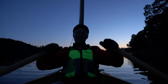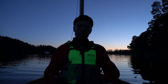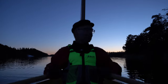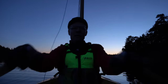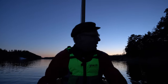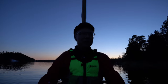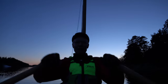Sunset now. I hope I will make it back to the landing before it's completely dark. The good thing with the wind having died is that now I have to row, and then you get a little bit warmer. The temperature is dropping rapidly now. I think it's perhaps already below zero. And it will probably be a very cold night as well.